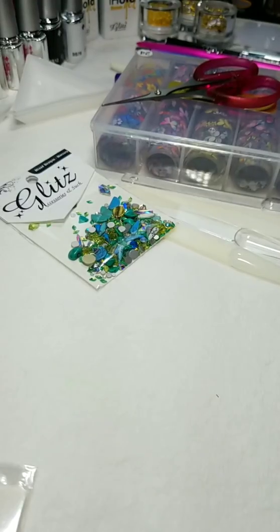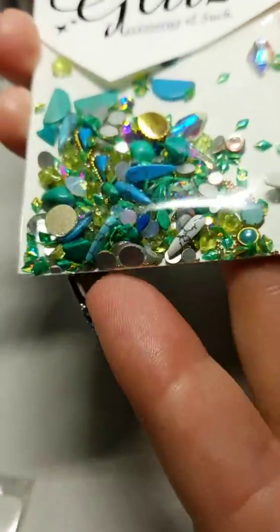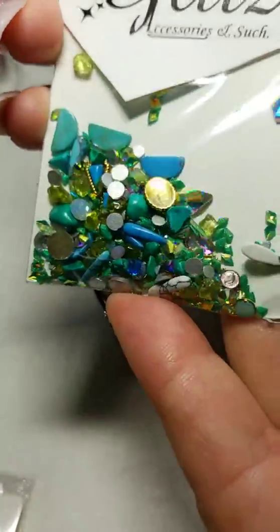Alright, so today I have a mix bag. This one is called Mercury. And you can see it has all these fun little things in there. So I'm going to be playing around with what's in here. So I'm going to dump it out.